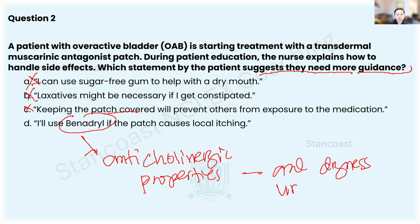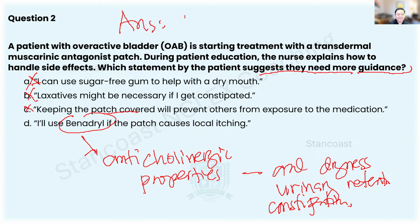There's also urinary retention and constipation, as we know that this can reduce the peristaltic movement in the GI tract. So the correct answer here will be letter D. You're going to pick that option that will aggravate the situation, or cause a more similar effect to the medication. It can amplify the effects of the muscarinic antagonist patch.